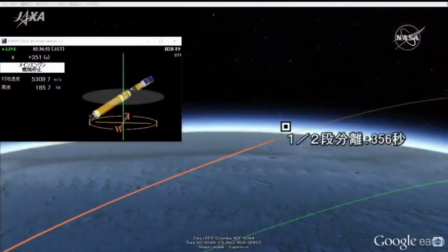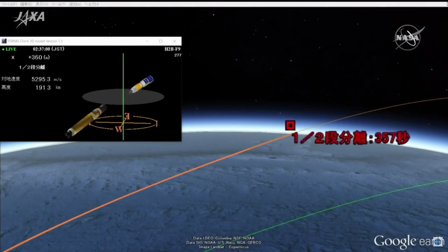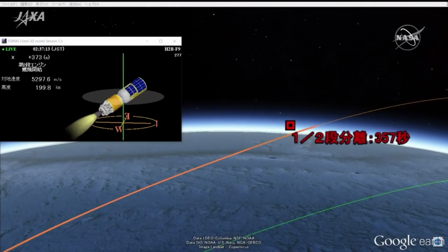5 minutes, 56 seconds into the flight. The first stage engine cut off. Separation of the first and second stages. And now we have confirmation of separation of the first and second stages. This is animation driven by real-time telemetry from the Range Control Center at Tanegashima. The second stage is now up and running.